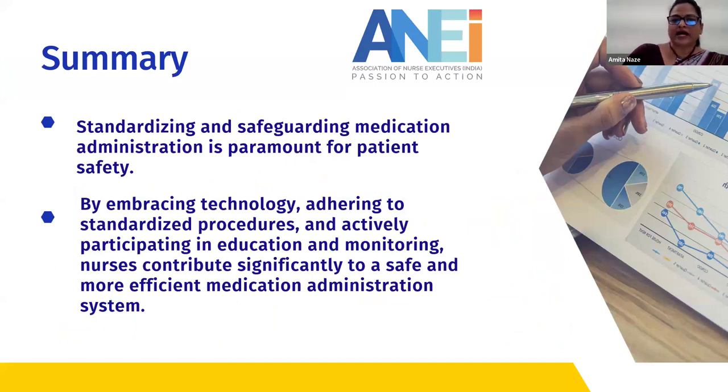To summarize, standardization and safeguarding of medication administration is paramount for patient safety. By embracing technology, adhering to standardized procedures, and actively participating in education and monitoring, we contribute significantly to a safer and more efficient medication administration system. Our take-home message: medication administration, if done with safety considerations like identifying the patient correctly, checking for allergy, performing hand hygiene, checking the expiry of medication, and following the 7 rights of medication safety, can achieve standardization and safeguarding.